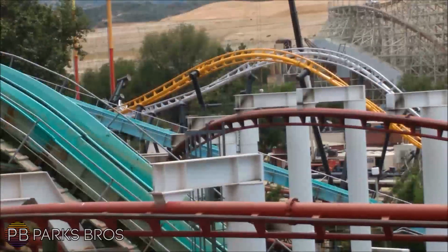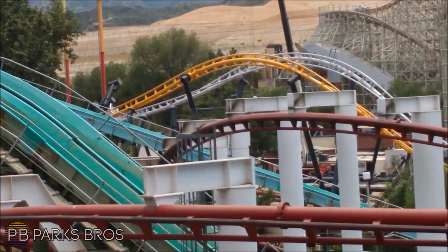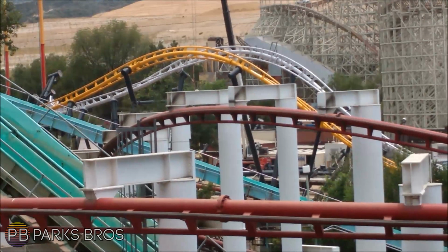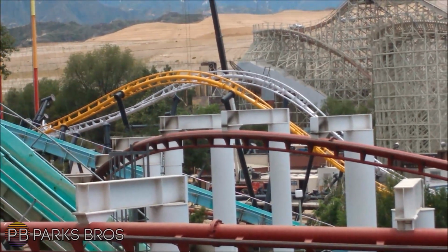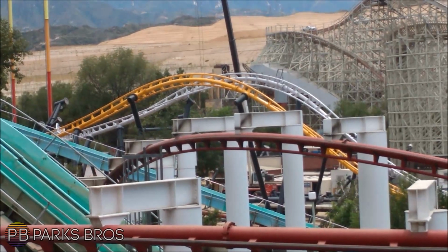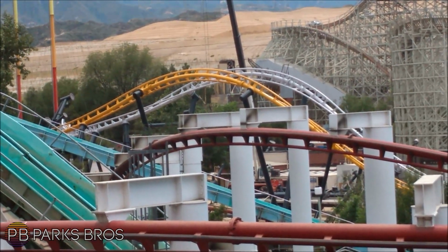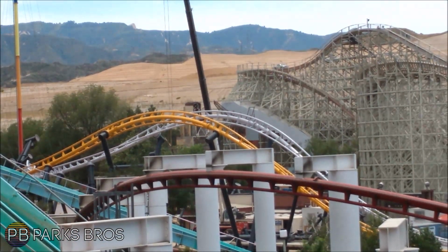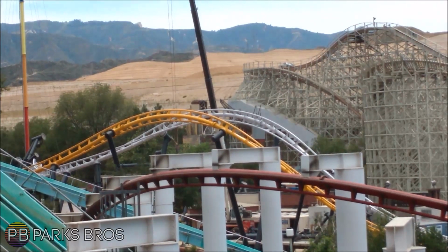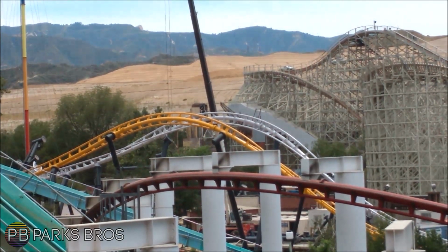And speaking of more great news, you can see a finished high five element right here, and it's looking fantastic. And they got all of these track pieces up within one day. We're talking another 5 or 6 pieces of track completed in one day, which is amazing to even think about. The curvature on this high five element is going to be insane for sure. Not as insane as the Twisted Colossus one, but definitely insane nonetheless.